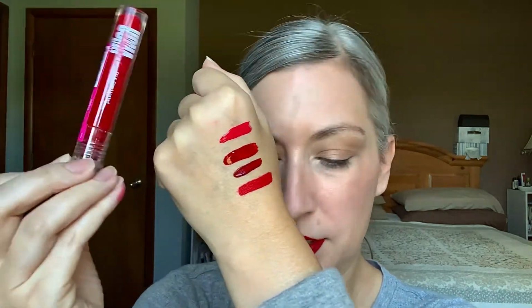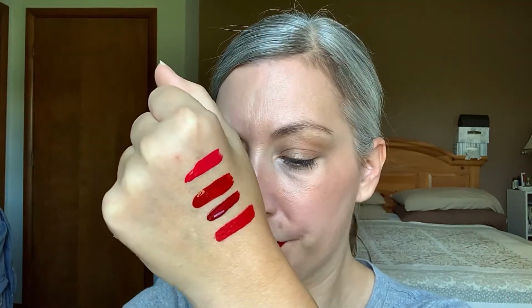I wasn't the biggest fan of this. A lot of people liked it when I tried it in my review, but I don't know. I like the idea of the gloss stain, but for a red lip, I'm not usually into a glossy red lip. I like a matte red lip.